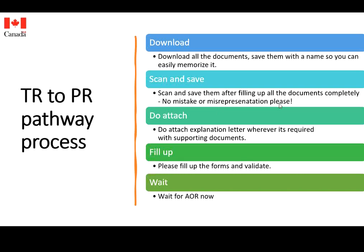Again and again, I have mentioned in my previous videos, time and again, that one single mistake can actually jeopardize your case. In case you're falling short of any document, you can submit that later, but there's no room for misrepresenting your document, because otherwise the visa officer can ban your application for a number of years. So just beware of that.